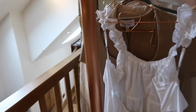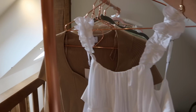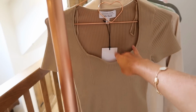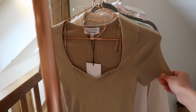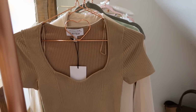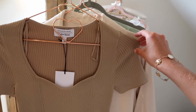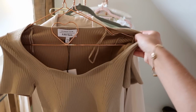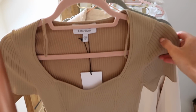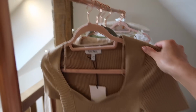I thought I would try listing this little Abercrombie dress. Again, just not too sure on the price points that people are renting, so this is me just trialing some things out. This is a cute little top from And Other Stories. Well, I guess the fact that the label is still in it, obviously I've had it for over a month. I have definitely put that on the wrong kind of coat hanger. That's gonna destroy the arms. Let's pop it on one of these. That's a bit better. All of my coat hangers are from Amazon. I'll leave them linked down below.